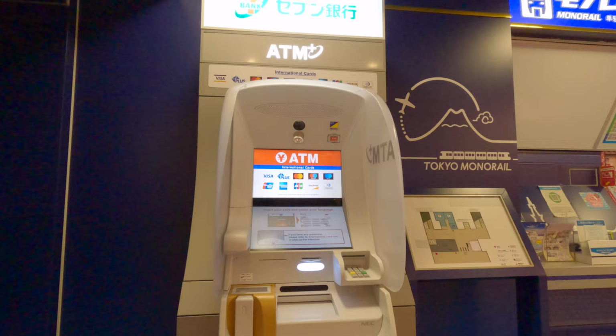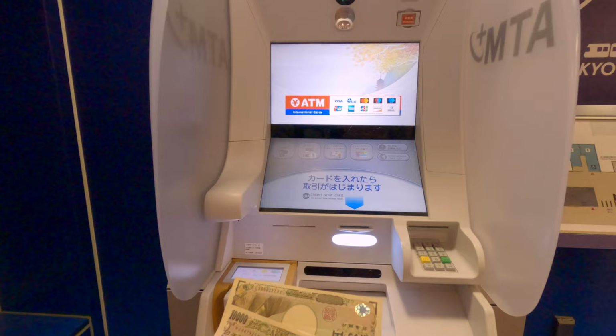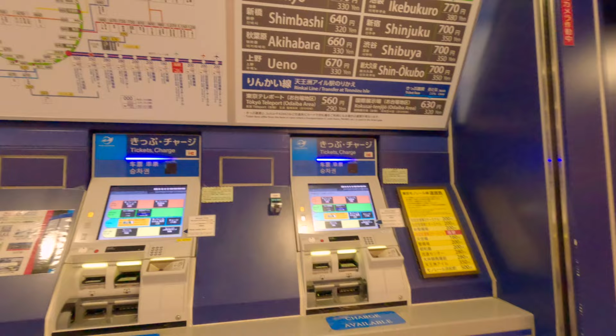All right, it worked. The ATM machine belongs to 7 Bank. It's called 7 Bank. And I withdrew 20,000 yen, Japanese yen, and that's about 150 US dollars. And now I need to buy the IC card. But I'm not sure where exactly I need to buy that IC card from. We will see.